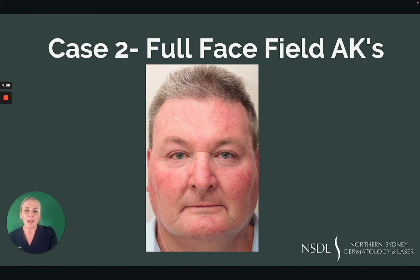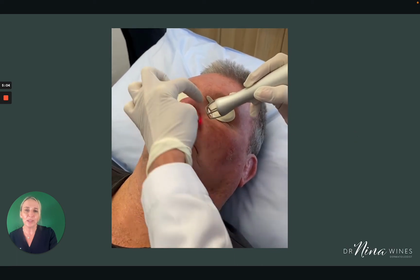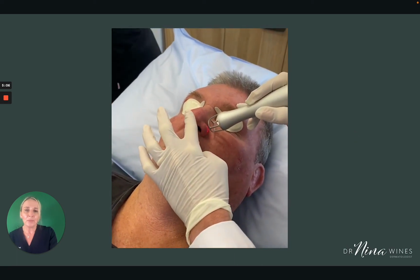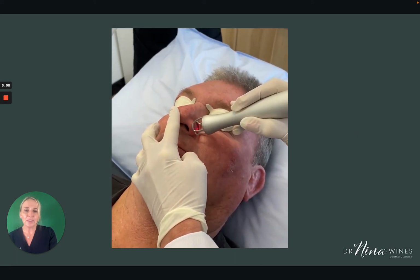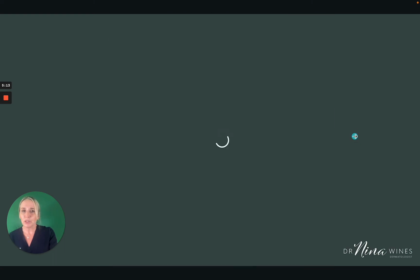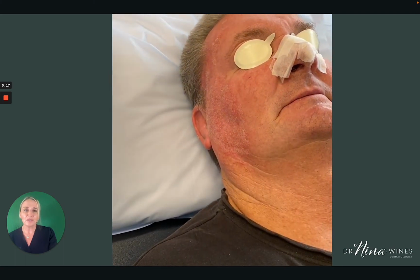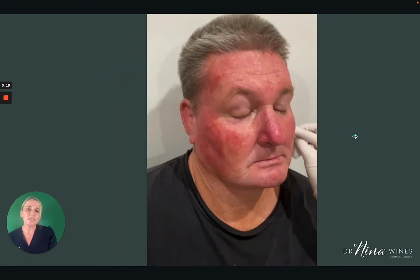This is another patient of mine, just to demonstrate to you the process. He's a gardener and a surfer, a lot of outdoor sun exposure. He came in, I performed the laser on him. As you can see, he's not complaining of any discomfort. We then occluded the nose and the area and treated the rest of his face, and that's him saying he's not feeling any discomfort. This is him immediately after the application of the treatment.